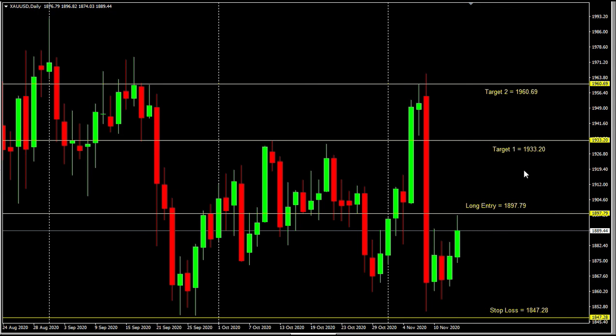Now here is gold. We recently added gold. We made a lot of profit on gold last week. So our entry is going to be long. We are going to go long at 1897.79 with a stop loss at 1847.28. Target 1 being at 1933.20 and the target 2 at 1960.69. So these are the 8 trades, 8 pairs, including the gold.